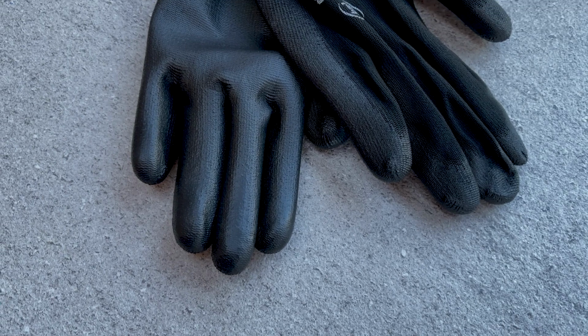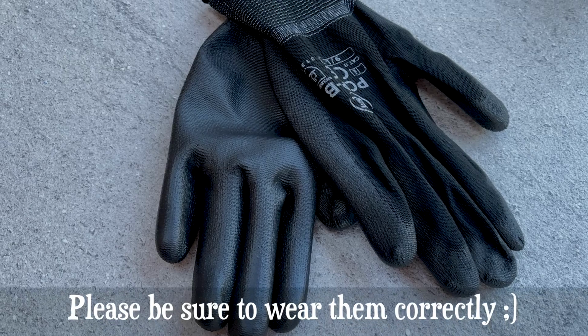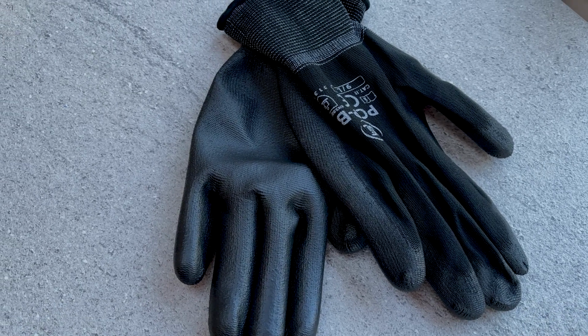Item number 3 will protect your hands against the hazards of rummaging through rocks and pebbles and looking for sea glass. This is just a simple pair of PU, polyurethane gloves. They protect your hands from anything sharp, and also they give you some protection from the cold. We're talking about beachcombing and mudlarking.